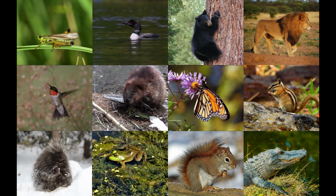Could any of these animals be responsible for my pine cone pile? A grasshopper? A loon? A black bear? A lion? A hummingbird? A beaver? A monarch butterfly? A chipmunk? A porcupine? A bullfrog? A red squirrel?